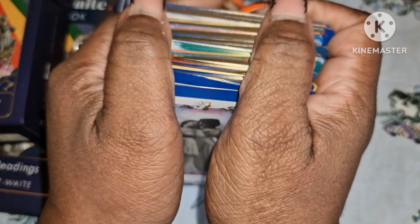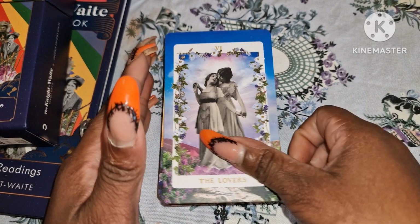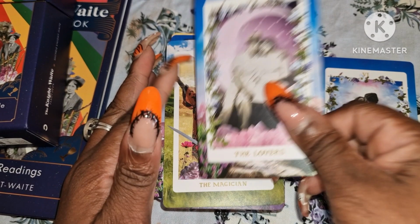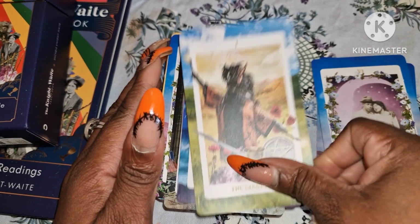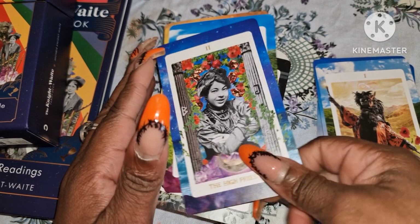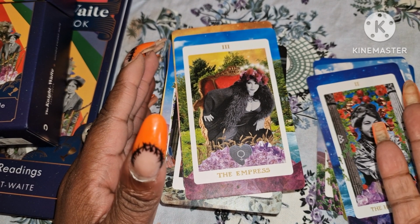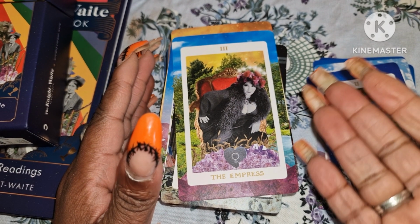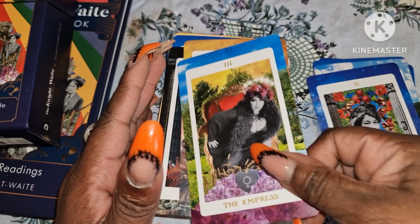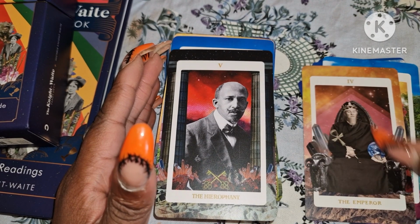So what are my first impressions of this deck? I absolutely love it. I do like collage decks. I do like the Victorian era, so those 2 in themselves are a bonus. I also like the fact that it's very inclusive. It shows different races, different sexualities, different abilities in a way as well, because the Empress, to me, looks like she's having difficulty getting into that chair, so maybe she's got problems walking, only one knows. It also shows different ages.